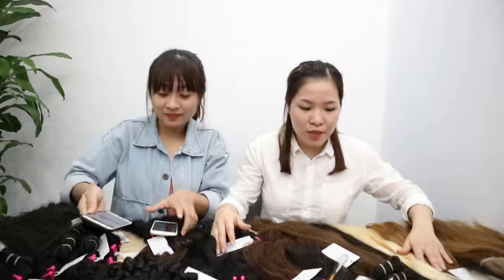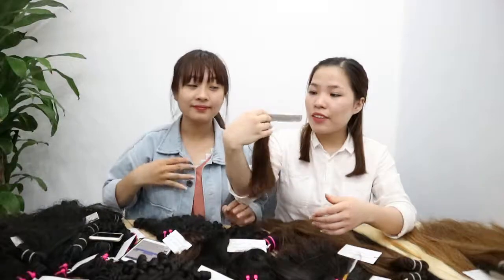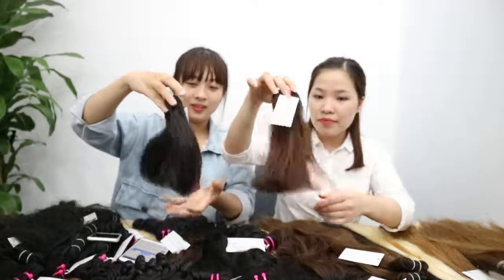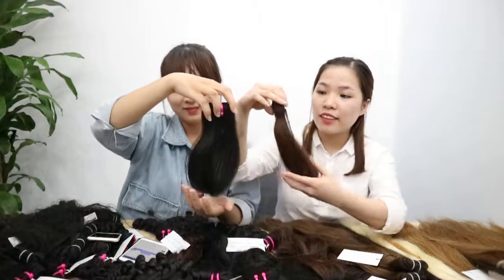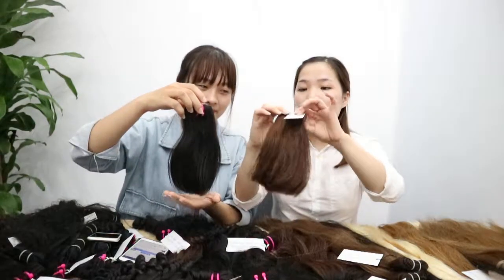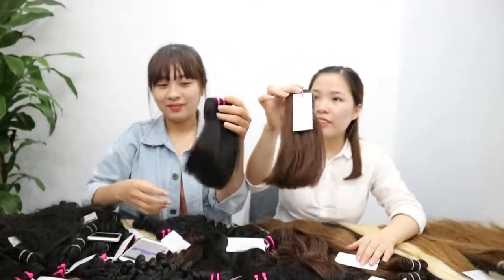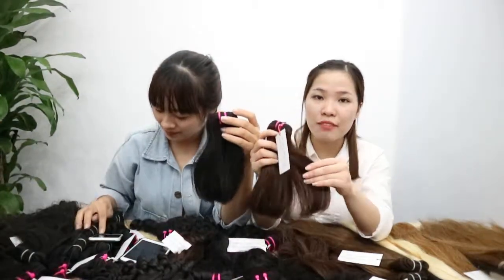First of all, I want to show you straight hairs. That is the most common texture but never boring. You can see, this is the short one, just 8 inches. It's another color, dark brown color and black color. You know, they are the rarest lengths and colors, from natural black color, dark brown color, light brown color, blonde and ombre. This is 8 inches. It is very high quality, 100% Vietnam human hair.